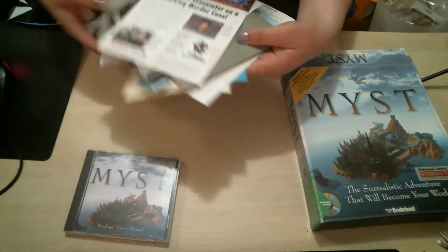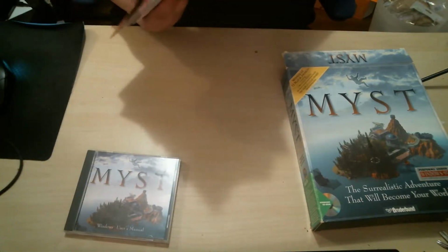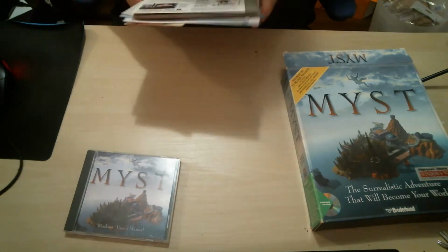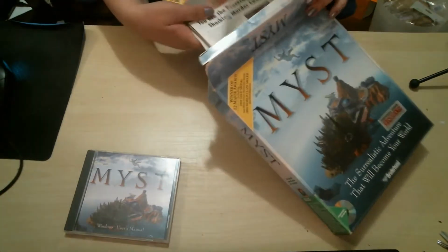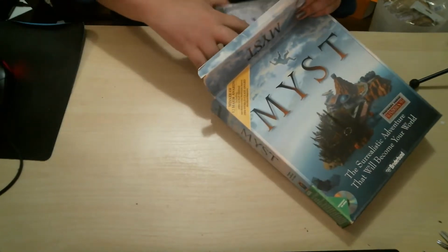So yeah, that's Myst. That is a pile of... Yeah, there's a lot of random paperwork in this box. So many trees died to bring us Myst. Yay, video games. I mean, I do kind of miss having stuff in boxes, but in this case, there's all these bits of paper, but the manual itself is just something shoved in the jewel case, so... What's the point?